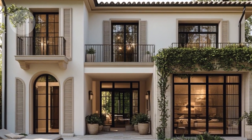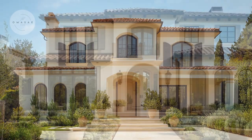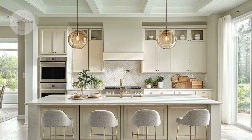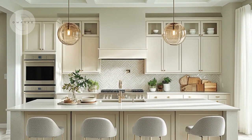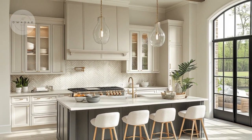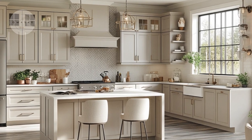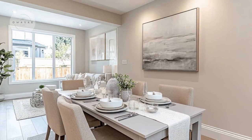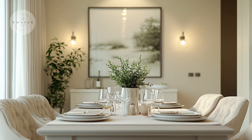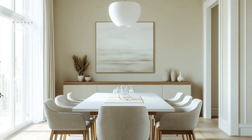For a more understated and refined aesthetic, light and airy neutrals are an excellent choice for modern Mediterranean homes. Imagine walls painted in soft ivory or pale beige, creating a serene and subtle backdrop that exudes elegance. Complementing these neutral walls with light gray or taupe furniture enhances the room's sophistication and provides a clean, harmonious look.